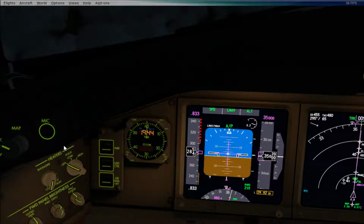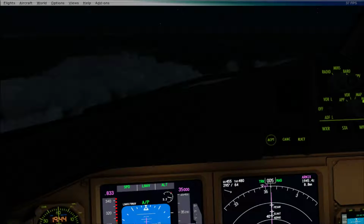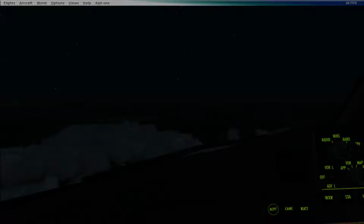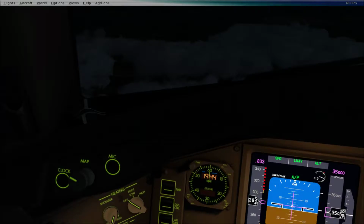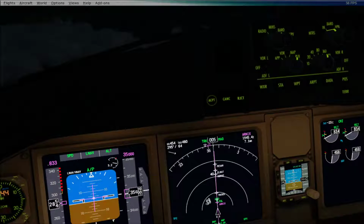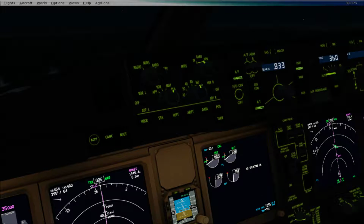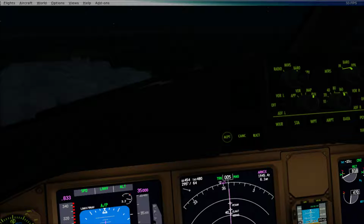Kind of looking forward to the approach and the landing. I feel a bit rusty today. I don't know how good it will go, but we'll just have to wait and see what happens. Just have to line up with my LS and there should be no problems. Right, you never know. Can never be sure.